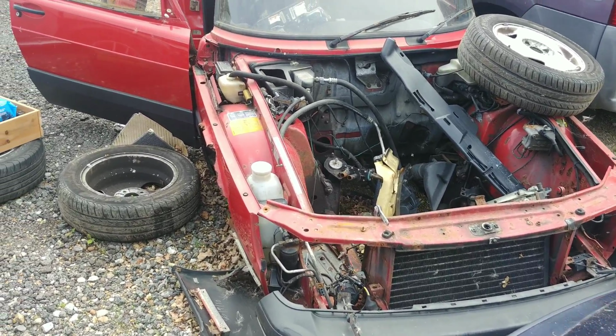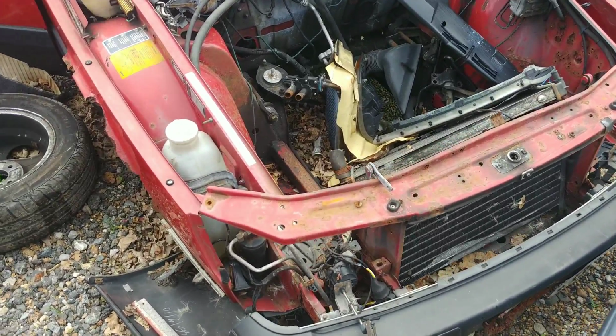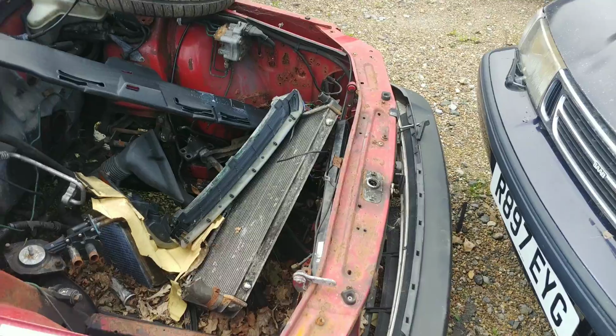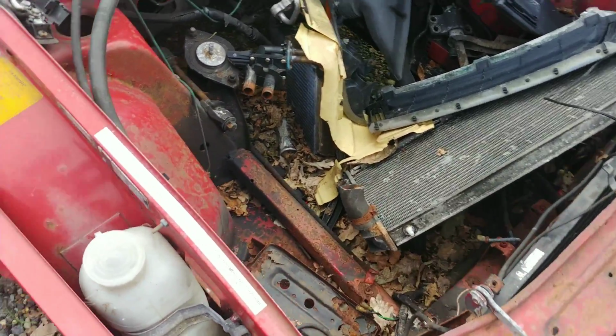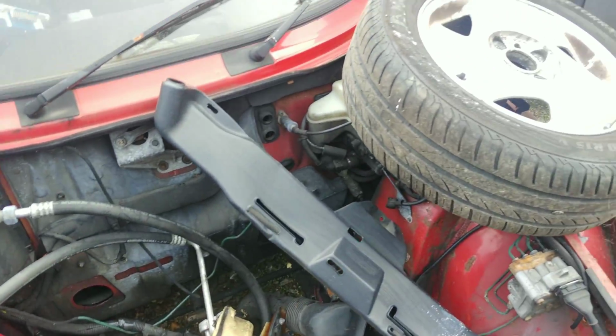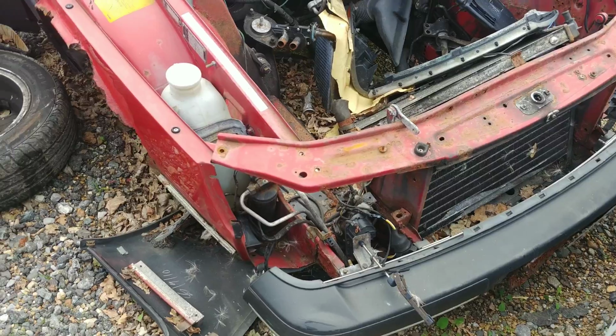Of course, it's the 900 that featured in the first parts trawl video. Happy to hear that the front end of the car is being saved. There is somebody who has seen this one. It's good. It's a solid front end, this one. There's somebody that's going to come and have this one chopped off.